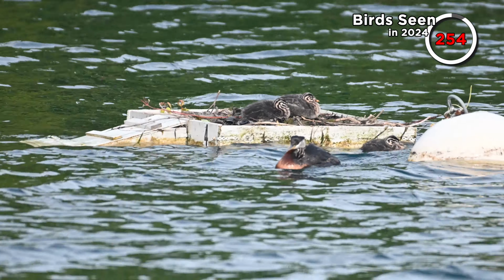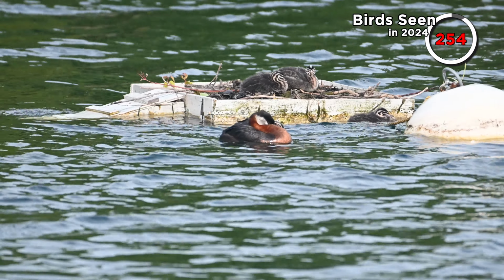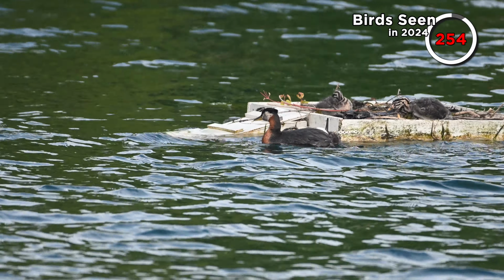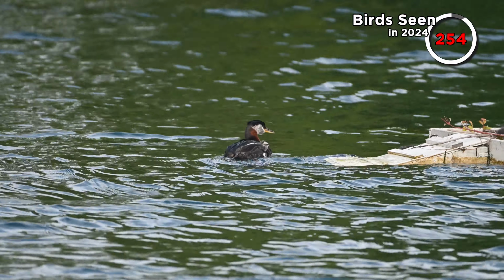Red-necked grebes have been breeding at Colonel Sam Smith Park for a number of years now, but last year, 2023, was not very successful for them. As far as I know, all of their nests failed. So it was nice to see this family doing well, and I was pleased to get a shot of a chick riding on the back of its parent.